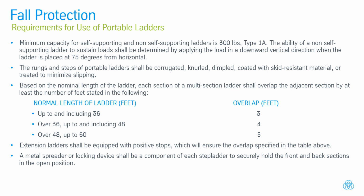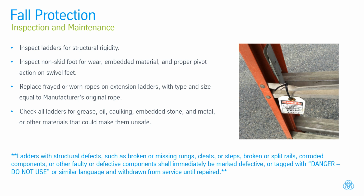A metal spreader or locking device shall be a component of each stepladder to securely hold the front and back sections in the open position. Inspect ladders for structural rigidity. Inspect non-skid foot for wear, embedded material, and proper pivot action on swivel feet. Replace frayed or worn ropes on extension ladders, with type and size equal to manufacturer's original rope. Check all ladders for grease, oil, caulking, embedded stone, and metal, or other materials that could make them unsafe.